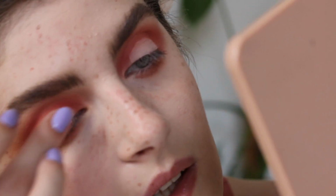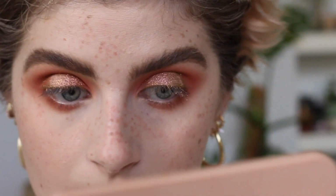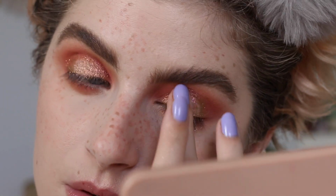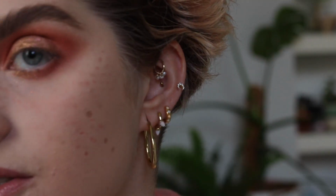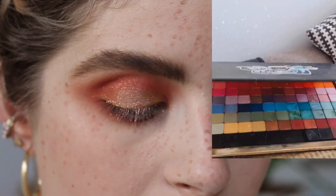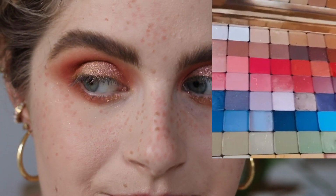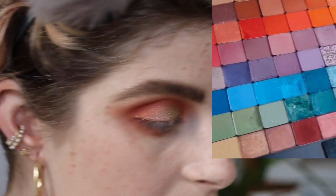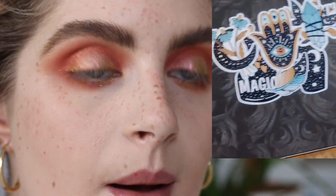Maybe I should have applied glitter glue instead of just primer, because I have fallout, but that's my own issue. You know, I depotted all my Norvina shadows from the Norvina palette and put them all in the Mega XL Color Rain palette, and I dropped it the other day, and a lot of them broke. Luckily, most of them were not mixed, but I lost a lot of product.